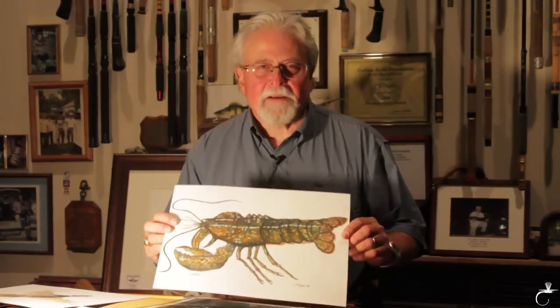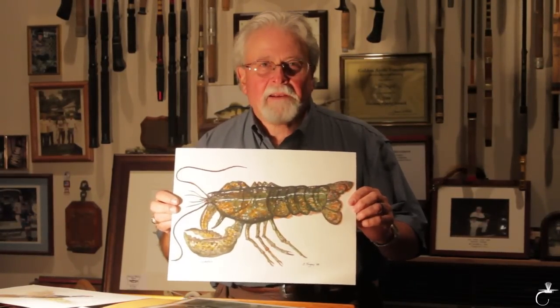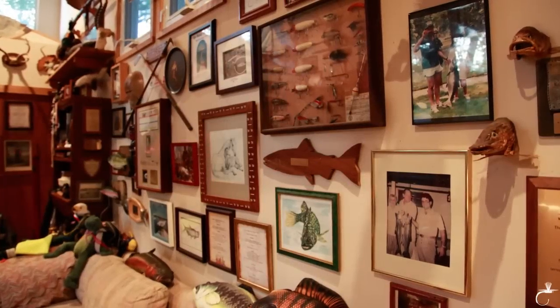I had an opportunity to paint a lobster, and this was for the Lobster Institute. And this fellow actually was sitting on my art table, alive, and that's why he's green. So what people do is they find me through catchandreleaseartwork.com, and they send me a picture of their fish, of their catch, and then I create a watercolor painting.